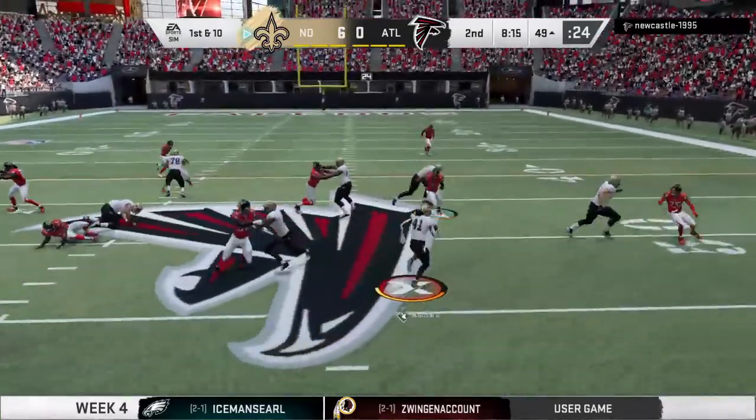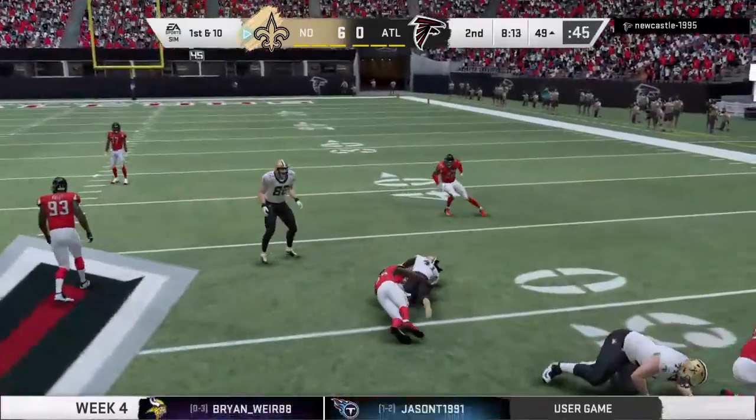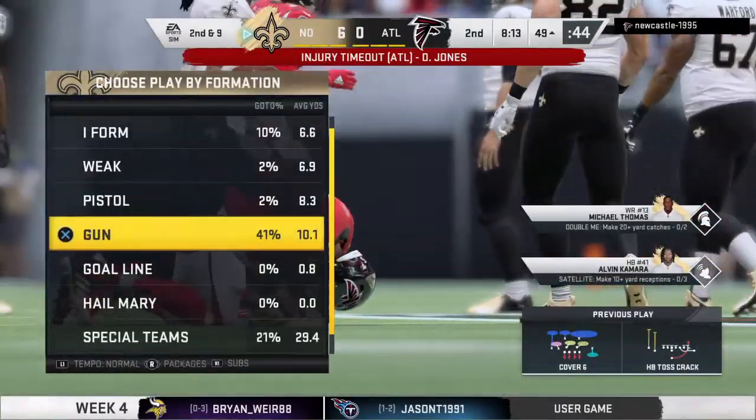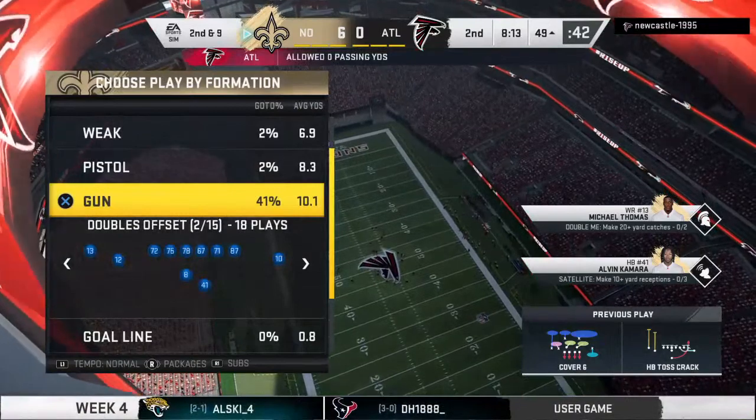Now a first down carry. It's Kamara. Now we've got whistles, and the man slow to get up here is Jones. While the trainers take a look, we'll step aside.